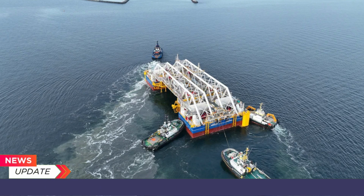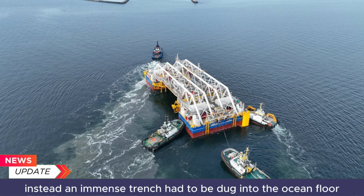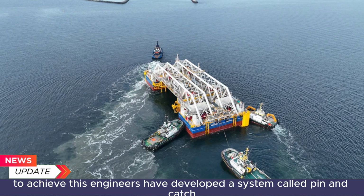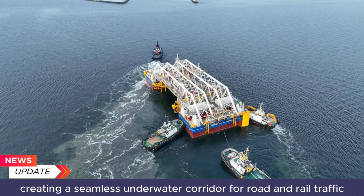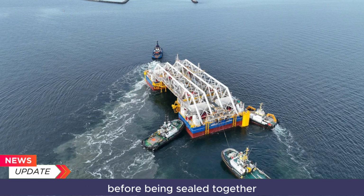The seabed itself. Unlike other underwater tunnels that are drilled through solid rock, the seabed here is too soft for such a method. Instead, an immense trench had to be dug into the ocean floor. Each tunnel segment, an astonishing 73,000 tons in weight, must be precisely positioned within this trench. To achieve this, engineers have developed a system called pin and catch, robotic arms that carefully grab onto each segment and slowly drag it into position. One by one, these sections will be linked, creating a seamless underwater corridor for road and rail traffic. The precision required is mind-boggling. Any misalignment could lead to structural weaknesses, requiring each piece to be perfectly aligned before being sealed together.